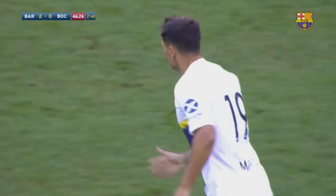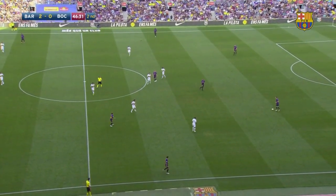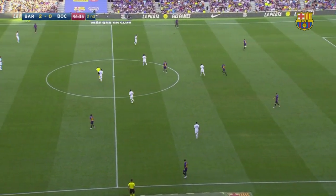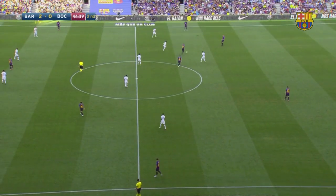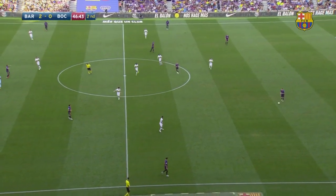I shall see if we can keep you in the picture with the substitutes by Boca Juniors as we get confirmation of them all. Barcelona pretty much changed the whole team except Munir and Miranda.